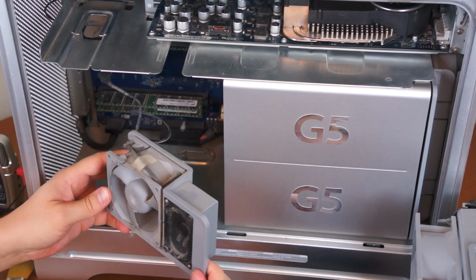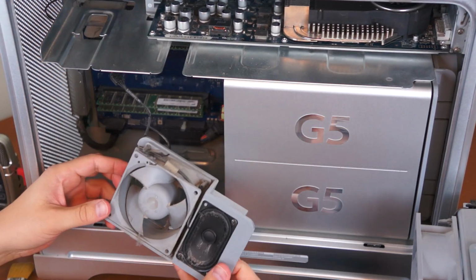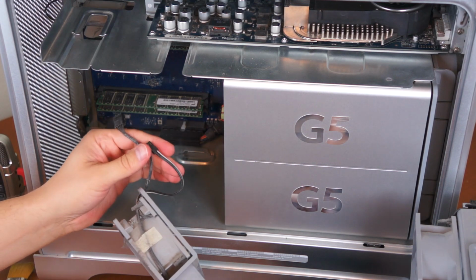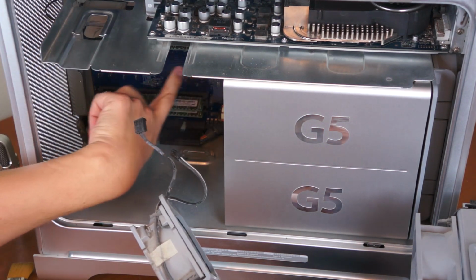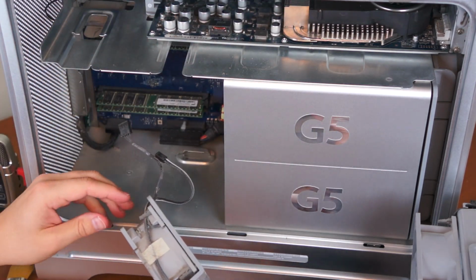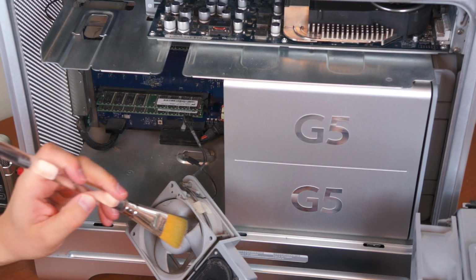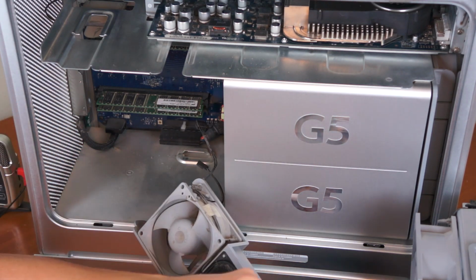Okay, so here is the component that was up here in this area that I pulled out. You can see the fan here and the speaker, and then these were two wires that plugged into the motherboard, which is this big blue board that is behind everything else. And you can tell that this did not get cleaned quite as thoroughly as the rest of it, and there's quite a bit of dust on here.